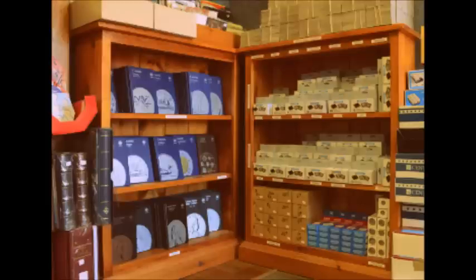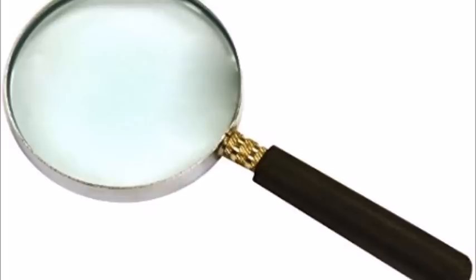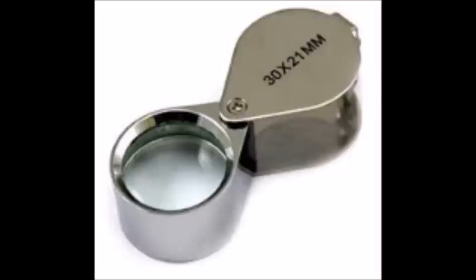So one of the biggest suggestions that I have is you need to have something for magnification, at least 10 times magnification, whether it's a jeweler's loupe, a magnifying glass, or a USB coin microscope. Jeweler's loupes, you can buy them on Amazon for anywhere from $3 up to $10-12 for a really nice one. I personally have multiple jeweler's loupes. I use a 10 times loupe that comes with me everywhere I go. And I also have a 30 times loupe so I can see things much more magnified.